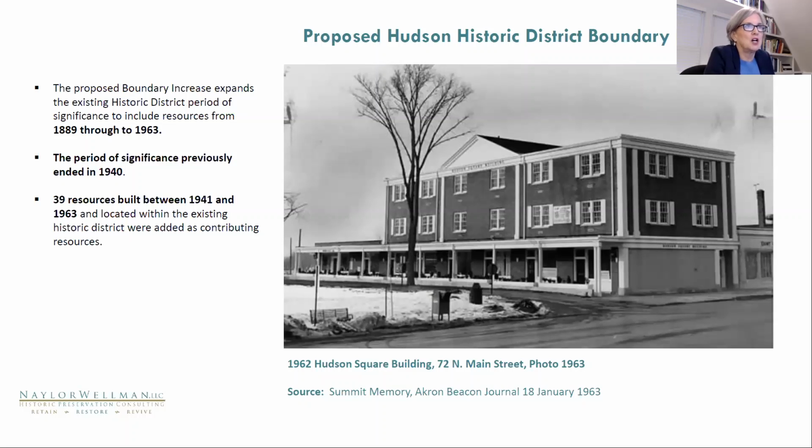So as part of the proposed Hudson Historic District boundary increase, which is what we're focusing on tonight, one of the things we did is we increased the period of significance. Mary talked about with National Register listings, you have a designated period of significance for an individual property or for a district. In this case, we extended the district, which had ended in 1940. We extended it to 1963. And in the process of doing that, reviewed those buildings you saw in the green section, in the existing section of the Hudson Historic District, for resources dated between 1941 and 1963 that were contributing to the district. So we added 39 resources.